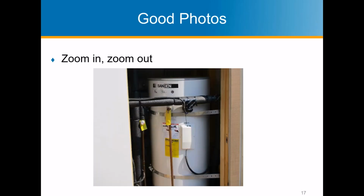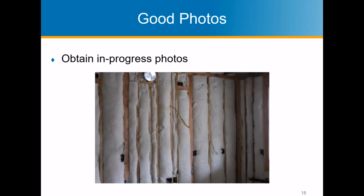I'd also ask everyone to organize to get some in-progress photos if we have something that we're installing that's going to get covered up. And finally, I know this is kind of a pain, but we need to get closed permits on projects. So if we have, say, a boiler upgrade, we want to get the signed-off ready to operate permit.